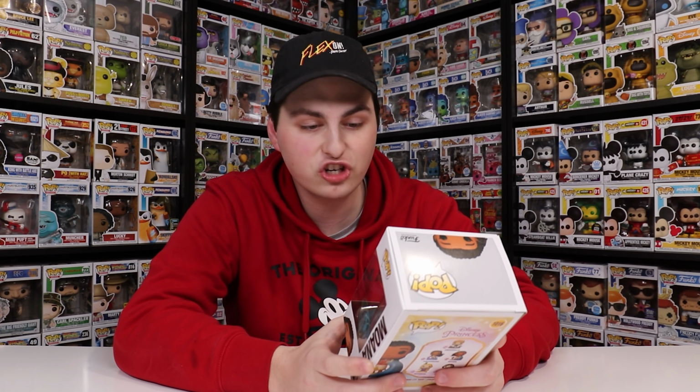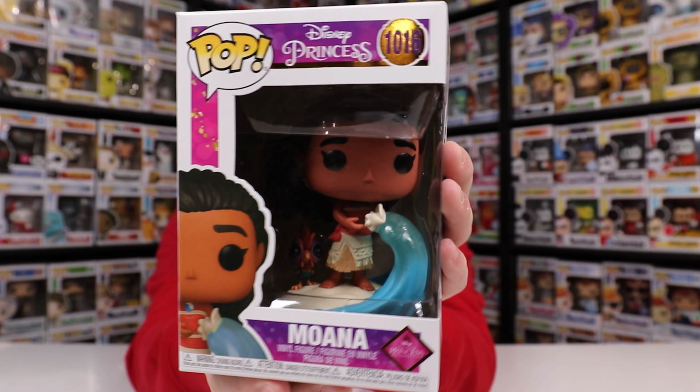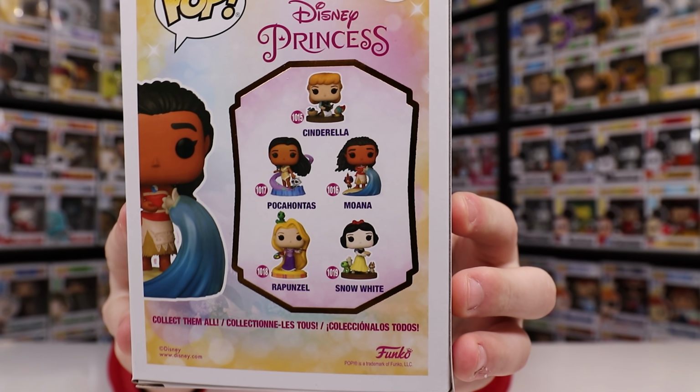And then the last one I was able to get was this right here, guys. Now, this is Moana from the newer Ultimate Princess Celebration Collection, and if you guys want to check it out, here she is in the box right here, and this thing is chock full of detail. Actually, this entire set is, and if you guys want to check out the back of the box with the rest of them, there they are right there.